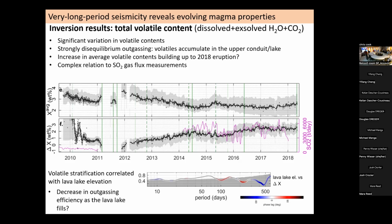I'll point out the bottom part is the stratification of volatile content. The main takeaway here is that over most of the timeline, these values are positive. This is telling us that there's quite a lot of gas built up in the lava lake, relative to what's down in the reservoir, which in some sense is not surprising for an open system like Kīlauea, which we know is constantly convecting. It's got to be what volcanologists consider far out of equilibrium. But it's maybe a little surprising just how much disequilibrium you need. It seems like our modeling is telling us there's quite a bit of gas built up in the lava lake here.